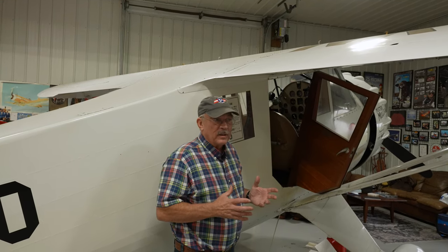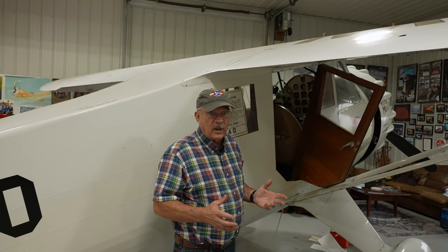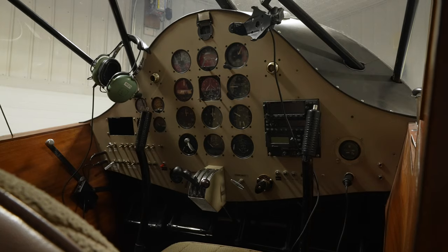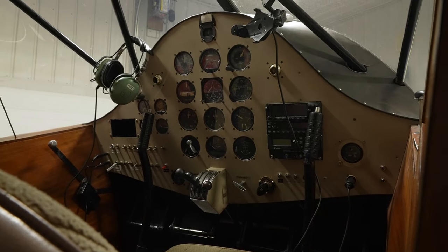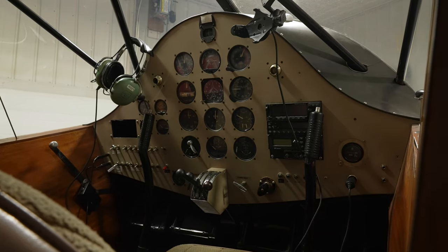When you consider that the airliners of the day were Ford Tri-Motors that went 90 to 100 miles an hour, this is the equivalent of the SST. When you look at this airplane from the outside, with this massive engine, you would say it's incredibly blind. But that's really not true.